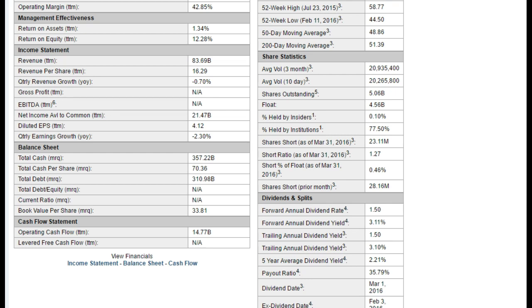All right, so we have BAC that has a book value of 22.54. We have JP Morgan, book value of 60.47, and we have Wells Fargo with a book value of 33.81.